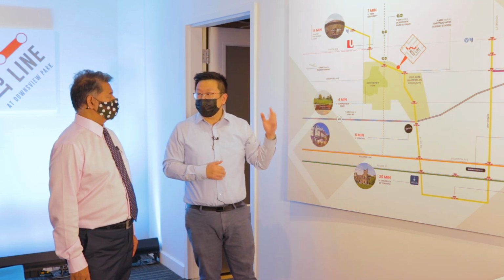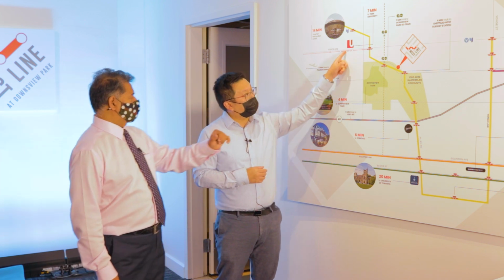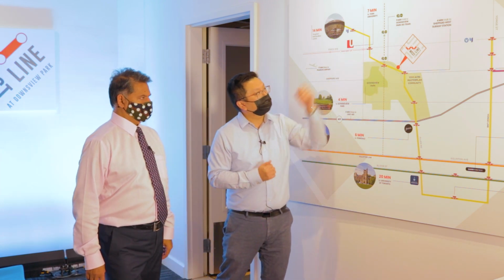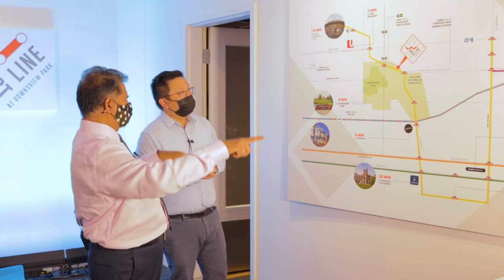I see. So there is a lot more connectivity. And that's the Finch West LRT. That's correct. Right there, from here, two stops. Right. Can we go a little further? I see some things on Yorkville and other places.